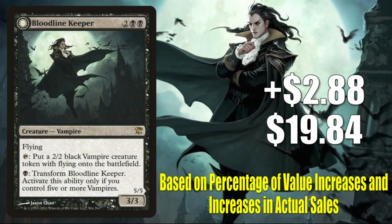Number 10 is Bloodline Keeper from Innistrad. This is up 288 this week to 1984. That is a 17% increase. And this is a good time to let you know how we compile our top 10 every week. We look at two major pieces of criteria. The first is an increase in the value of the cards percentage-wise. And secondly, we're looking at a true increase in sales out there. If you're expecting a card to be here and it doesn't show up, well, it fell short in one or both of those categories. With that out of the way, let's talk more about Bloodline Keeper.